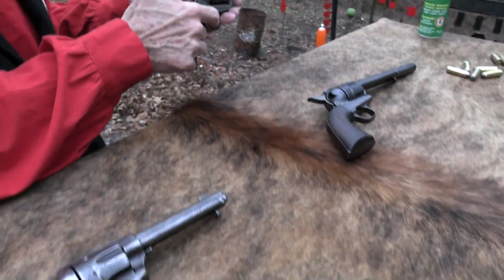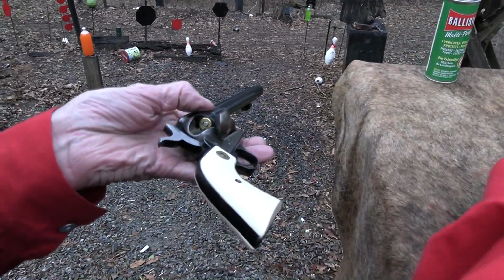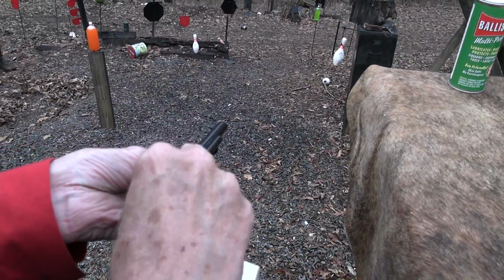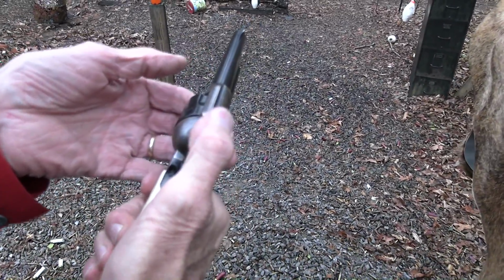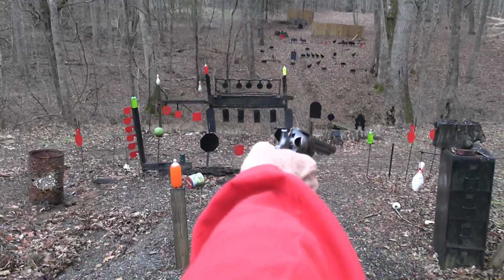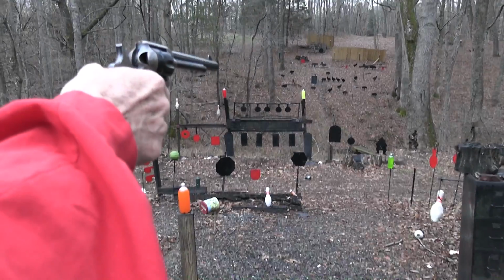Let's fire this one, second generation too, while we're at it. All right, just a longer barrel. It's the only real difference, right? Load 1, skip 1, load 4. There we go. Okay. There's a swinging, dangling bowling pin. Let's hit that cowboy again.